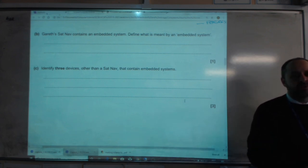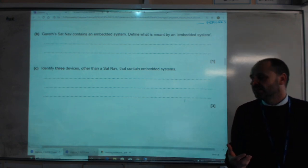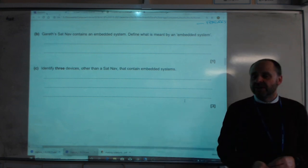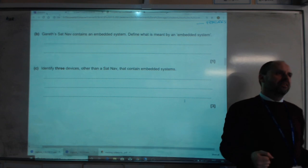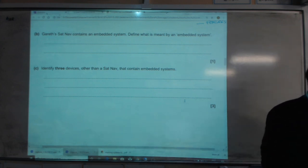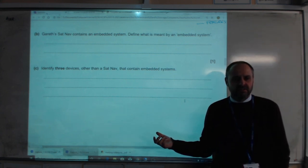So that is an example of an embedded system. Probably a complicated one because it's probably got a graphics card and all sorts of weird stuff in it, and specialist chips to do compression and to access the encrypted stream. So you've probably got quite complicated things, but it's still an embedded system. It's controlling the device.